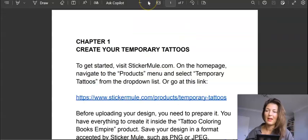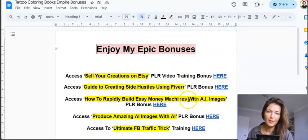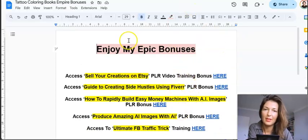So that's something extra Alessandro created for you, based on his own research and him being so fascinated about this niche. Alright guys, and here are some bonuses which will help you monetize these coloring pages.